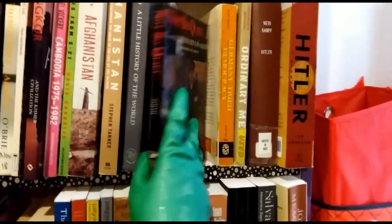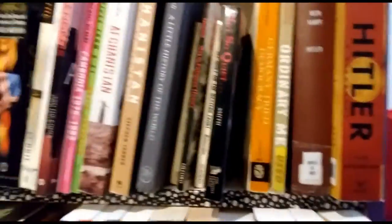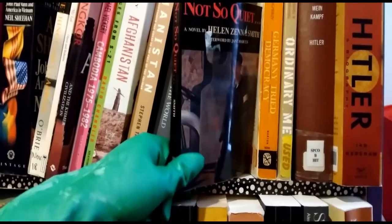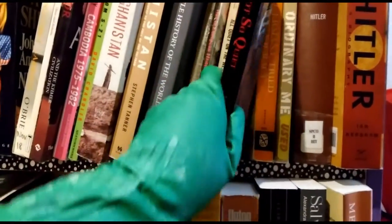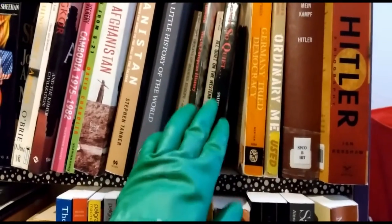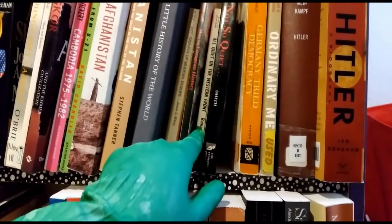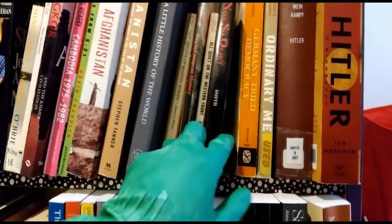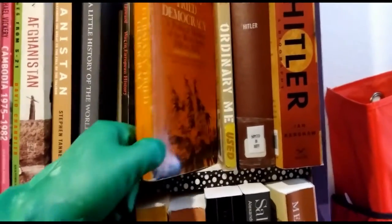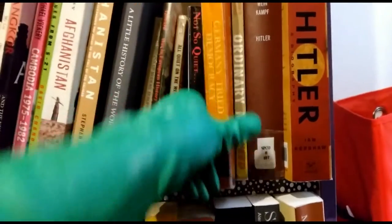But this is All's Quiet on the Western Front, but instead of the story of a German infantryman, it's the story of a British female ambulance driver, and I definitely recommend it. If you read All's Quiet, Not So Quiet was essentially written deliberately as a British tribute to Remarque's work by another veteran, because that's what she was. Really good book. Germany Tried Democracy, which basically covers the Weimar Republic mostly.